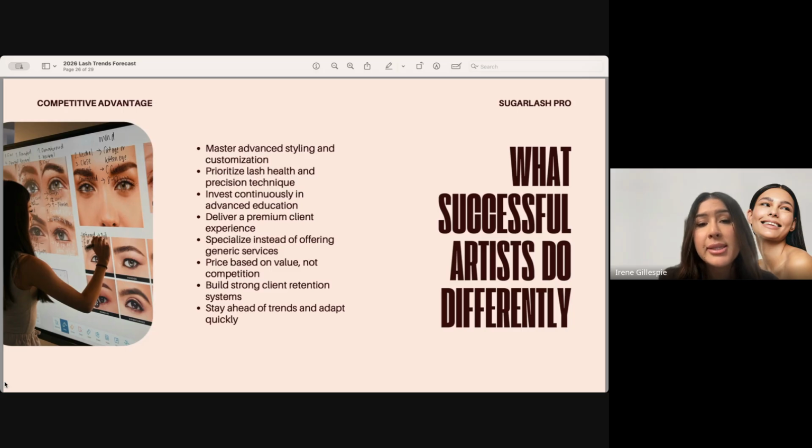They specialize instead of offering generic services. Specialization means becoming known for something specific rather than trying to be average at everything. When you specialize, you stop chasing clients and they look for you. They price based on value, not competition. Successful artists don't compete to be cheaper, they compete to be better. They price according to their skill, their results, and client experience.